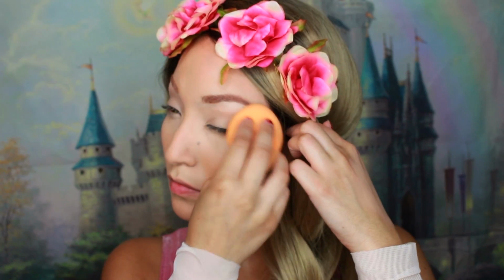You just want to blend out that concealer as always. So princesses don't have dark circles because they sleep amazing. Not with Mother Gothel, I would imagine, though.